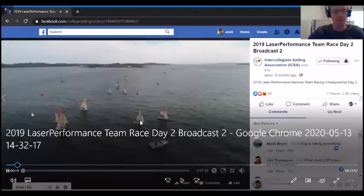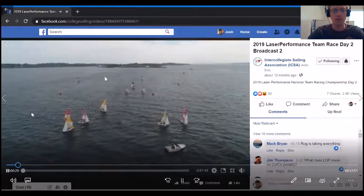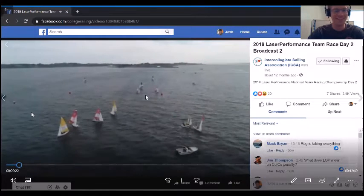Yellow is Georgetown, and red is called Charleston. So we are in the starting sequence right here. I believe the line is a little off to the left. We'll see it happen in a minute, but we'll see these guys break up into pairs really visibly.